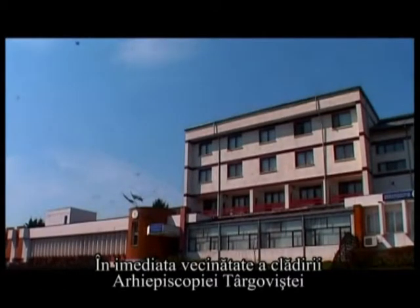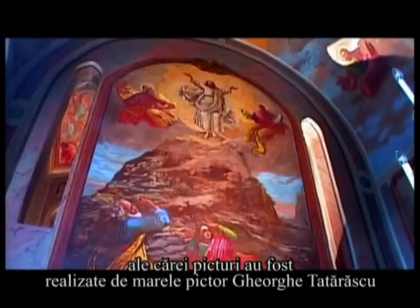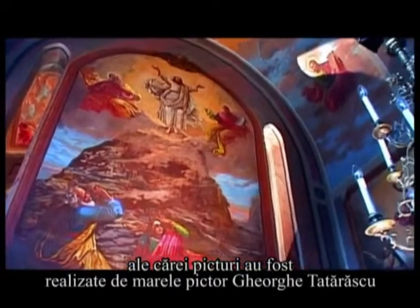Near the Târgoviște Archbishopric, there is the Crețulescu Church, with paintings by the great painter Cheile Tătarului.